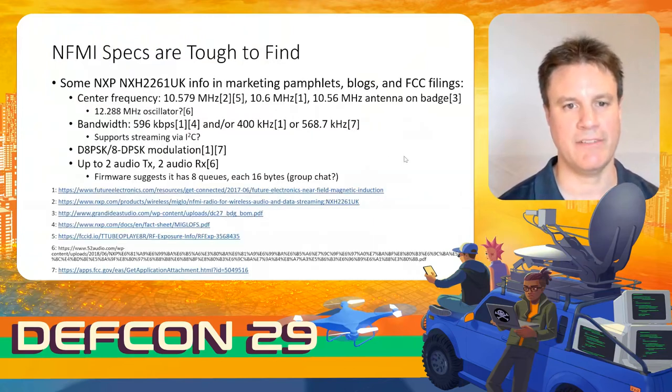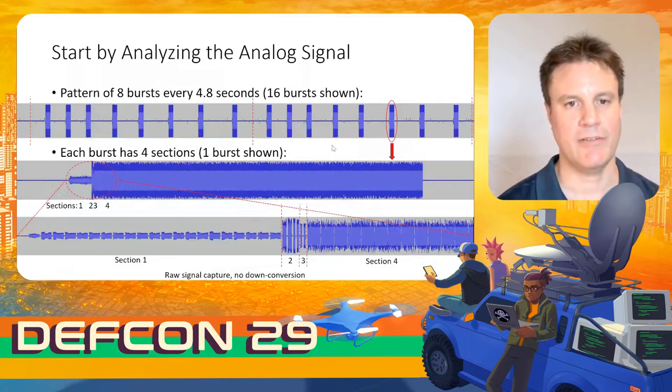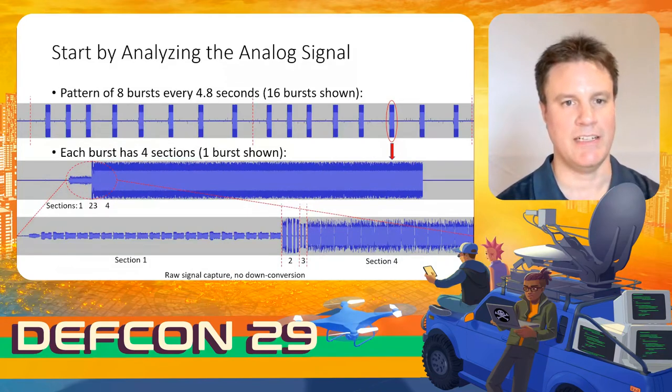So I dug around online for specs on the chip used on this badge, the NFMI chip. Found a few details, some good guesses on frequencies and bandwidths, and a pretty good guess on the modulation from a lot of random sources. Started looking at the signal in analog. On the top row you see 16 bursts over about 10 seconds. In the middle row, I magnified one of those bursts so you can see where the different sections are. The bottom row lets you see the four distinct sections of each burst.